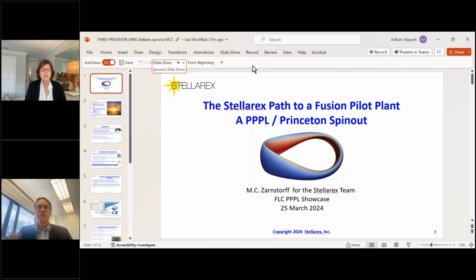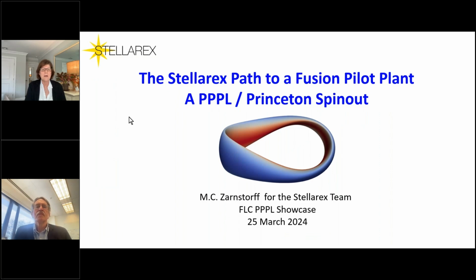Our final speaker today is Dr. Michael Zarnstorff, who is the Chief Technology Officer of a company called Stellarex. Stellarex is one of PPPL's first spin-out companies, and Mike will discuss the company's efforts to advance fusion technology through a stellarator configuration paired with innovative developments in high temperature and high field superconductors. With that, Mike, please go ahead.